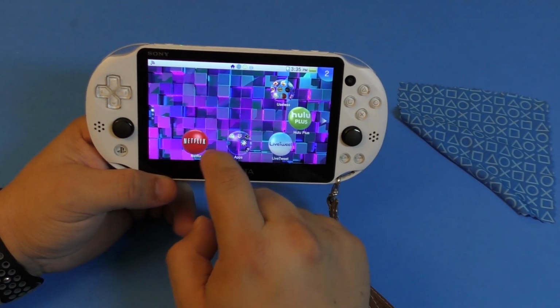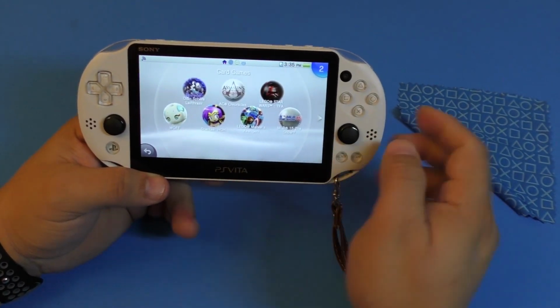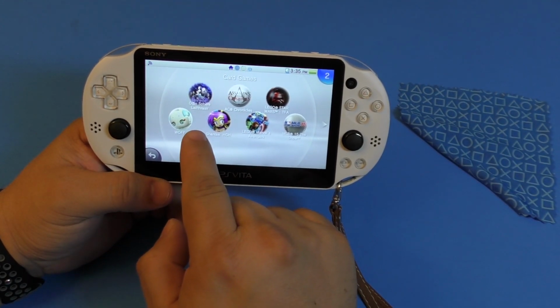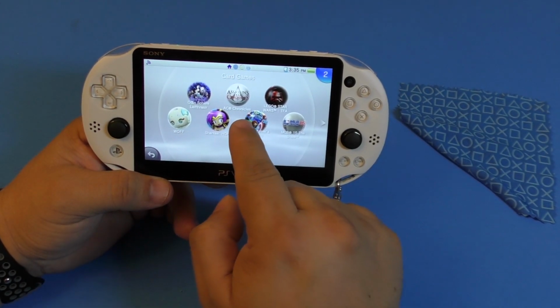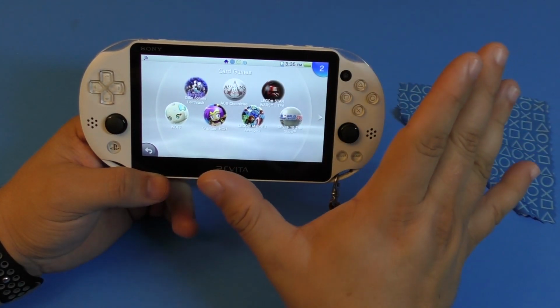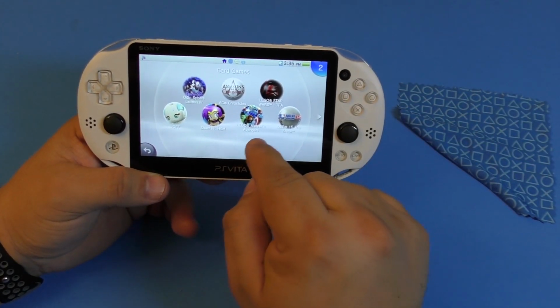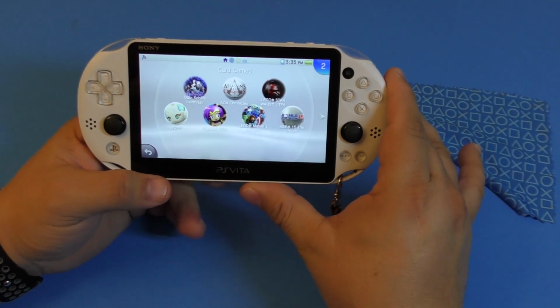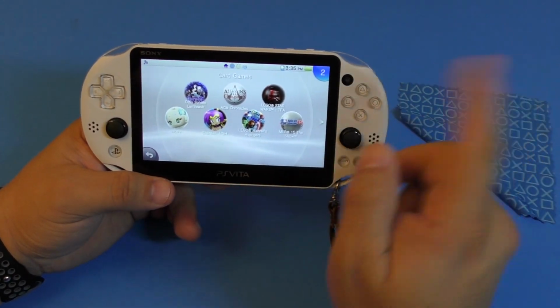Card games, these are games that you can only play with cards, or physical games that I have. Odin Sphere, one of my favorite games on the PlayStation Vita. Assassin's Creed Chronicles, Lego Star Wars, which is one of my favorite Lego games on the Vita, and Lego Marvel's Avengers, which is another favorite game on the Vita when it comes to Legos.